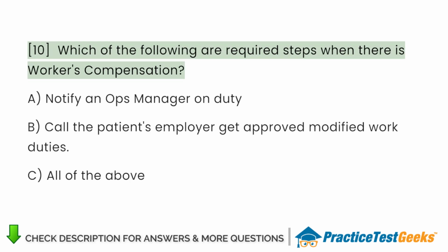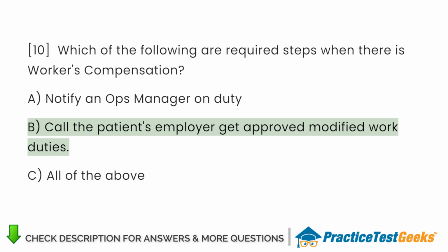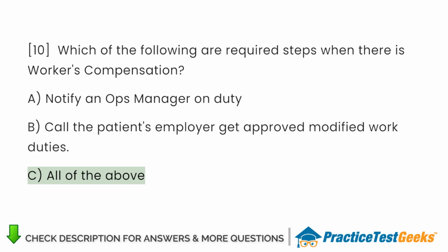Which of the following are required steps when there is workers' compensation? A. Notify an ops manager on duty. B. Call the patient's employer, get approved modified work duties. C. All of the above.